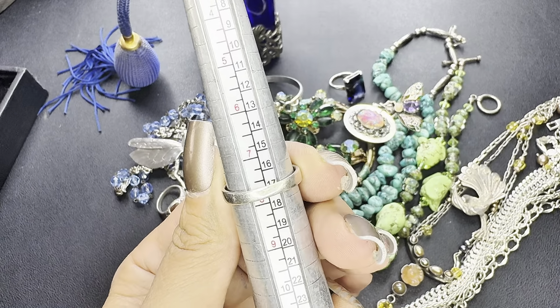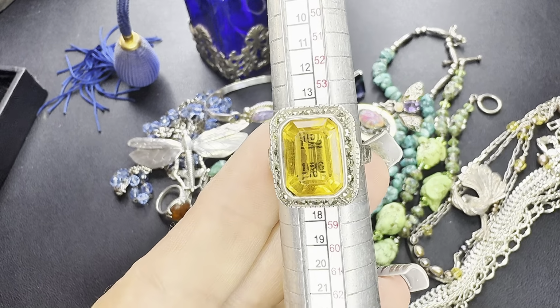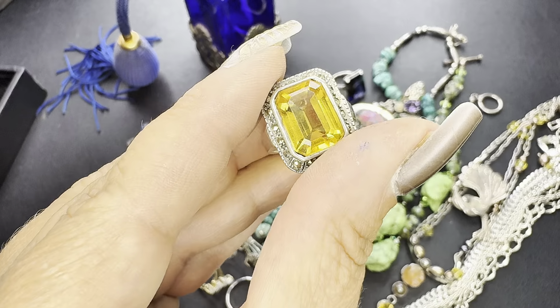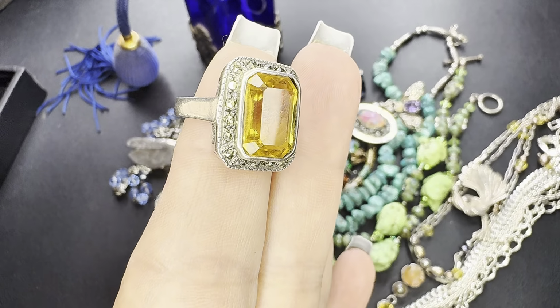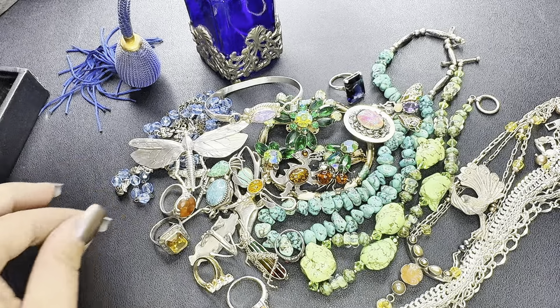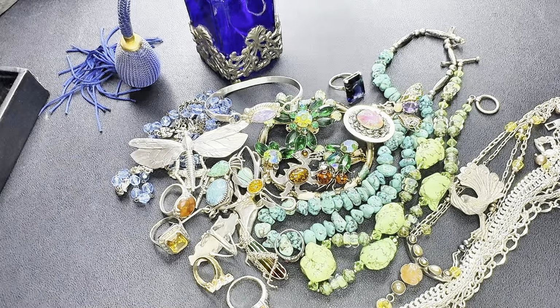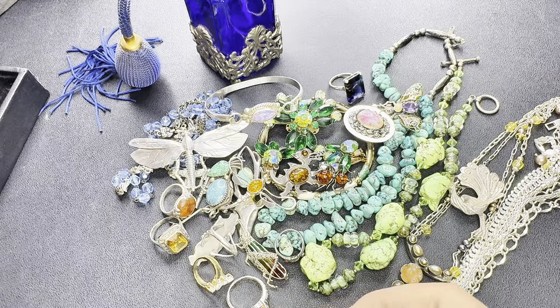And that is about a 7 3/4, almost an 8. We can probably almost call that an 8. Such a pretty piece too. Look at that. Definitely gives off that kind of 1920s almost vibe.